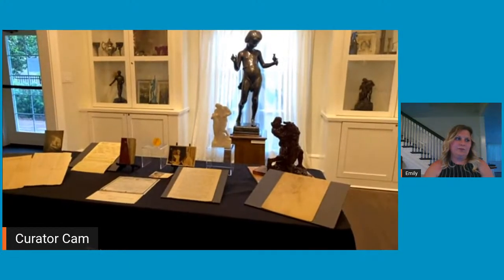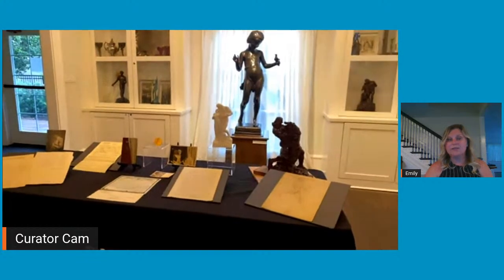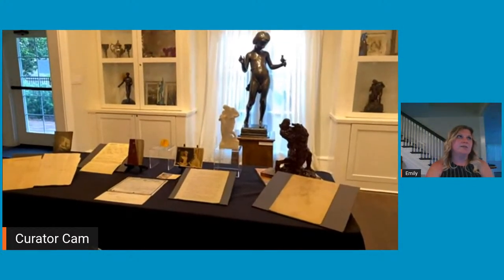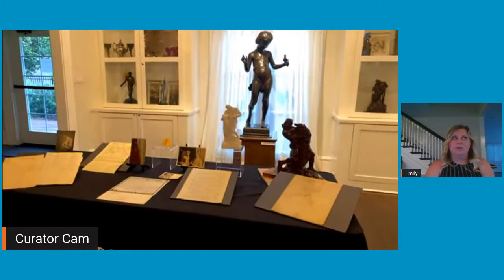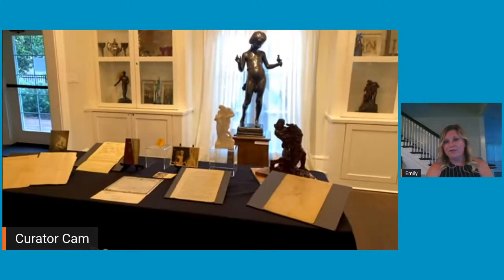I don't unfortunately have the figures of what something like the Emily Fountain cost to have cast in 1961, but I do know that today, if you're having a mold made to have it cast, the bronze work alone is close to $30,000 to have an Emily Fountain done.